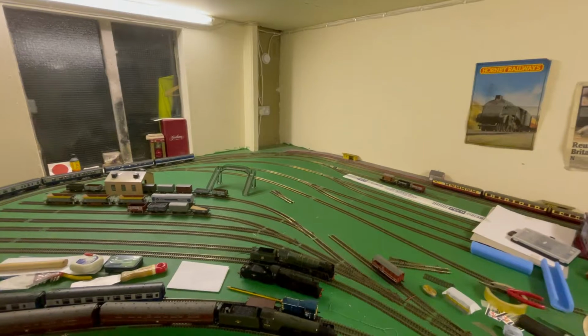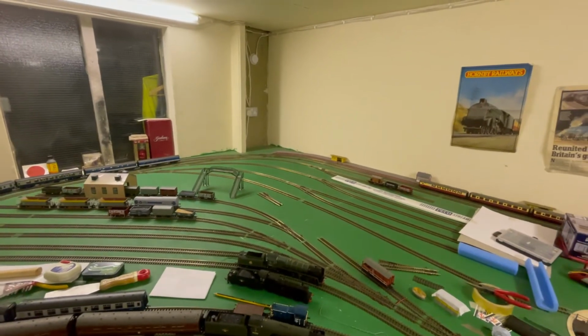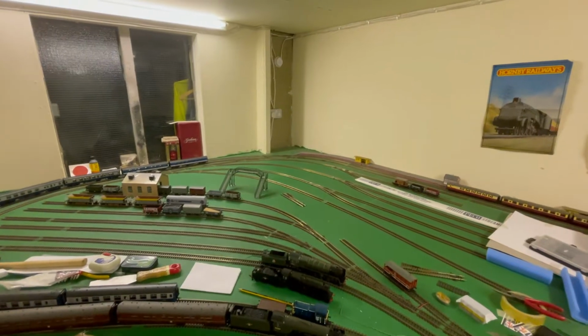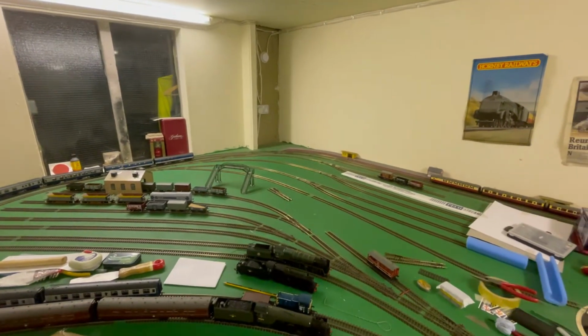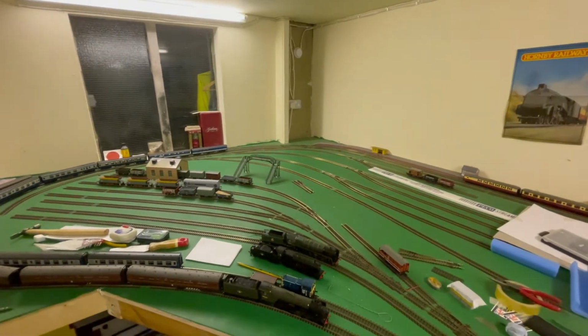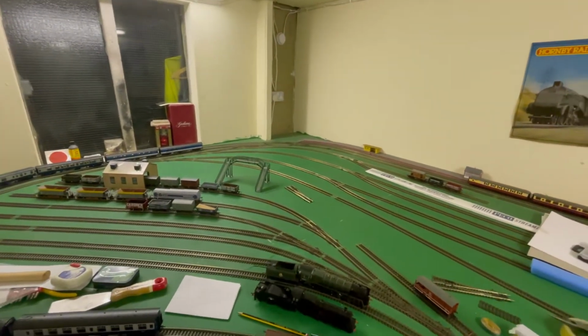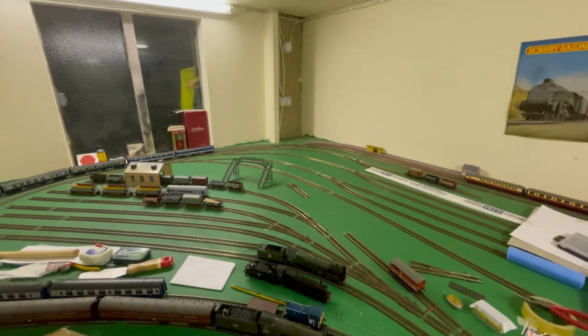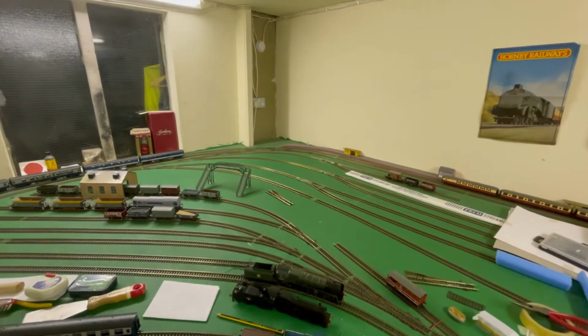So, I think what I'll do with this video is start off with the layout update itself. We'll do rolling stock in a bit, and at the end I might give a little running session, just to get people back into it really. And as I say, if any of you have followed the channel long enough, you might be able to spot some of the new rolling stock and so on.